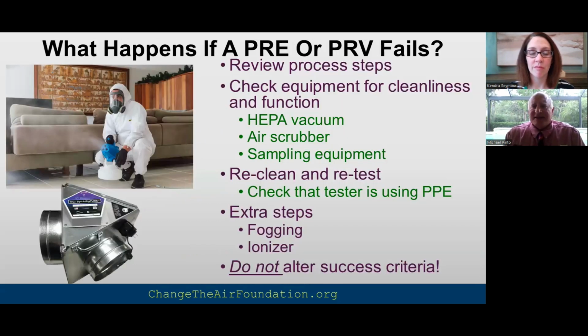Now, as we get toward the end of this session, I want to talk about something that's really important here, and that is what happens if you fail one of these. And it doesn't matter where in the process it is. Is it a failure of the containment area before you want to take the walls down? Is it a failure of the HVAC sample? Is it a failure of the whole house cleaning? Whatever it is, the answer is going to be pretty much the same. You've got to go back and review your steps in terms of what the contractor was doing, how they did that.